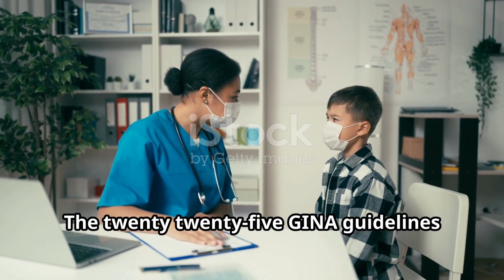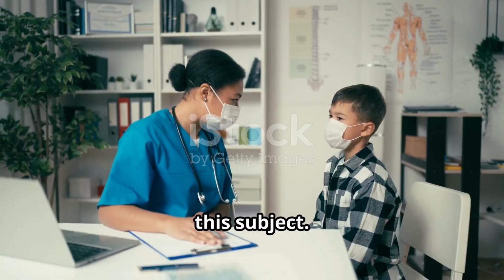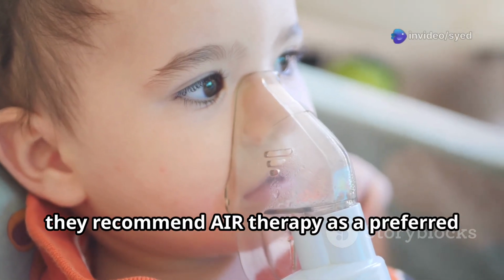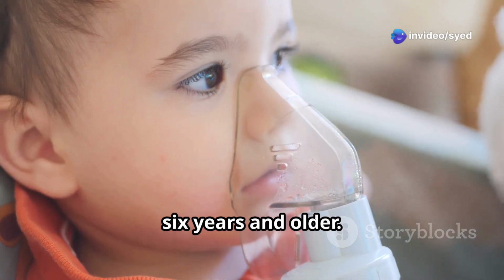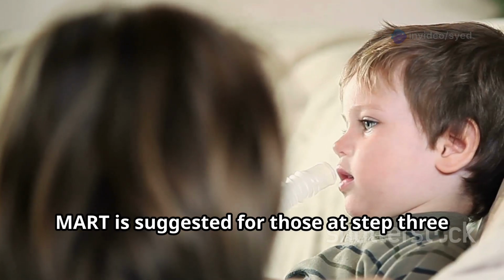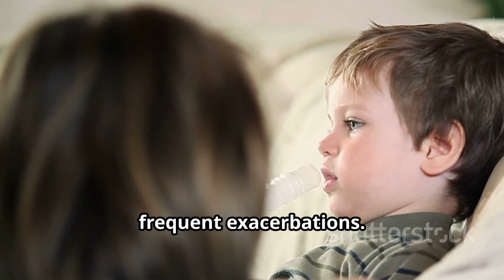But the 2025 GINA guidelines remain the most authoritative resource on this subject. Notably, they recommend AIR therapy as a preferred reliever from step 1 for children aged 6 years and older. MART is suggested for those at step 3 and above who have uncontrolled asthma or frequent exacerbations.